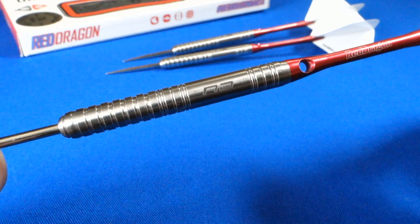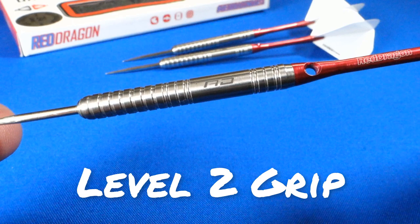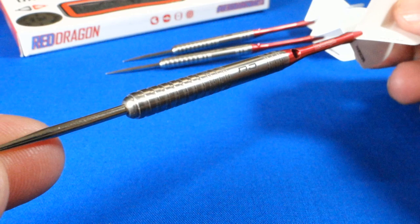And speaking of the grip, I'm going to say it's pretty mild. I'll go with a level 2. Yeah, we'll go with a level 2 grip on a scale of 1 to 5. Front end, we've got a little bit of a lip. Can you see that there? We've got a little bit of a lip, easily rectified.